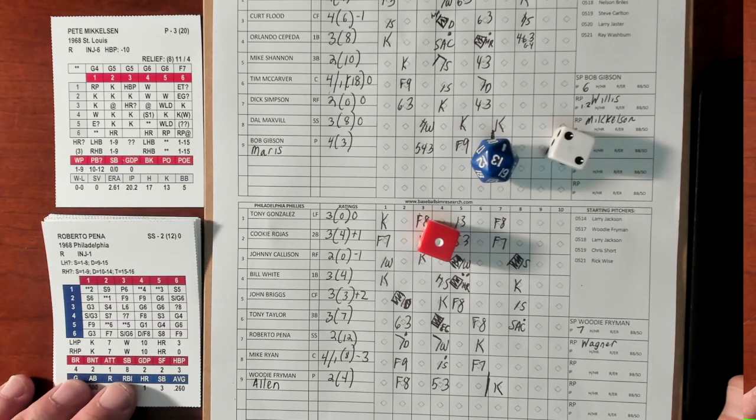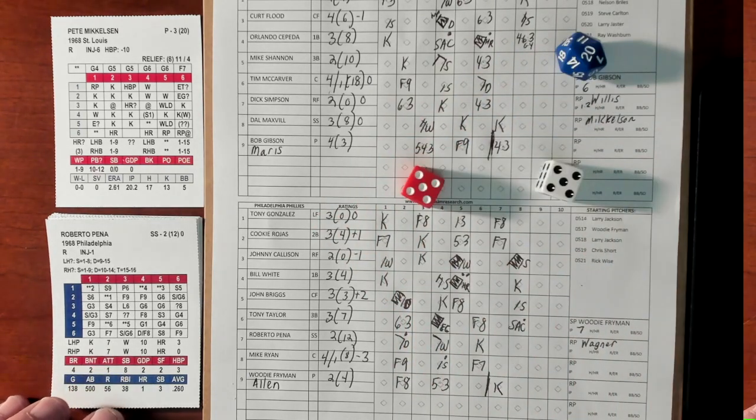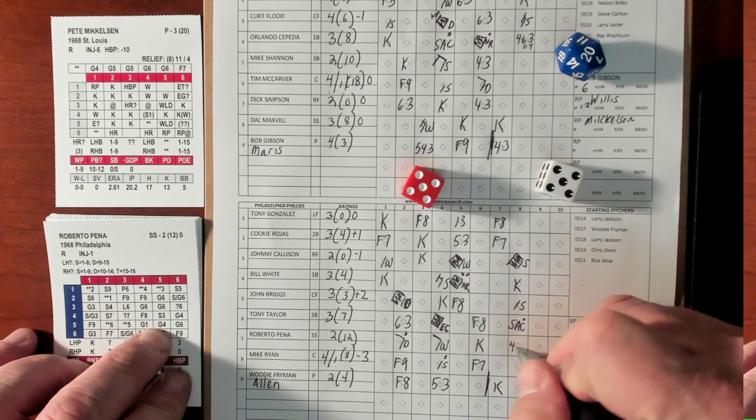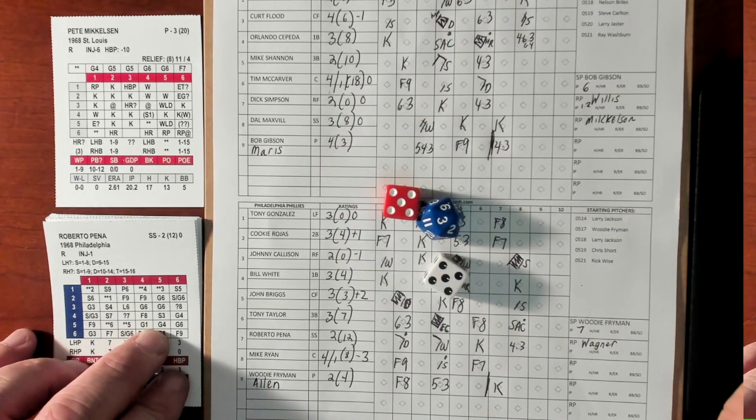1-2 possible K chance. Mickelson's a righty. A 7, failed K chance. We go to his hitter's card. 5-5. That's a ground out to the second baseman. Phillies score a run. 5-2.